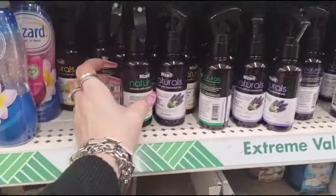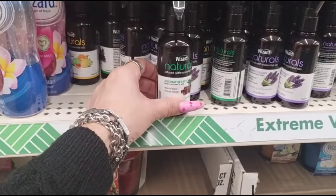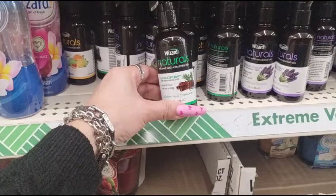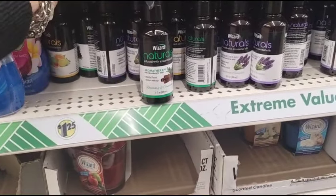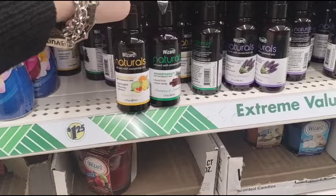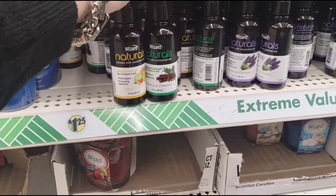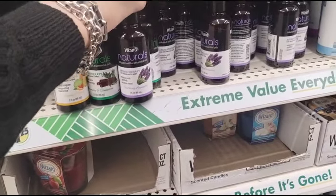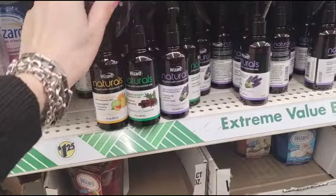All right, here they have a lot of the Wizard Naturals, and this is the aromatherapy. This is rosemary and cinnamon, mental focus, restore energy. Here's the citrus, sunny citrus, mood brighter, invigorating experience. And then here we have the lavender. So those are the three scents that I'm seeing. And again, it looks like they have restocked these.